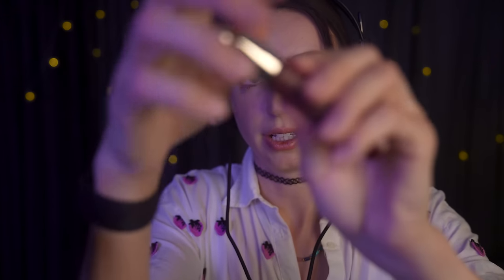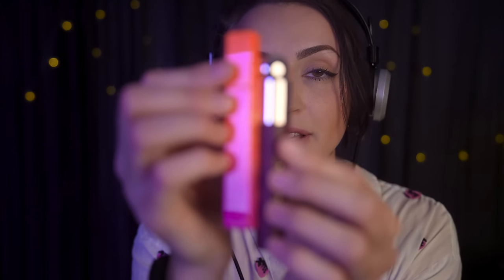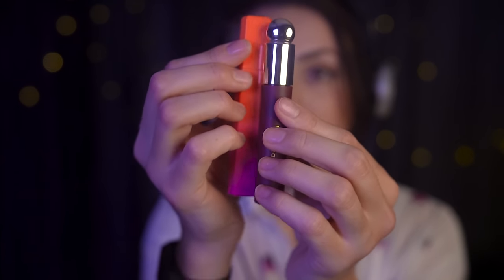Choose. Lip stains. One is from Fenty Beauty. It's very dark purple. And this one is from Rare Beauty. Also dark purple. So, Rare Beauty, Fenty Beauty. Three, two, one. Choose. Perfect.